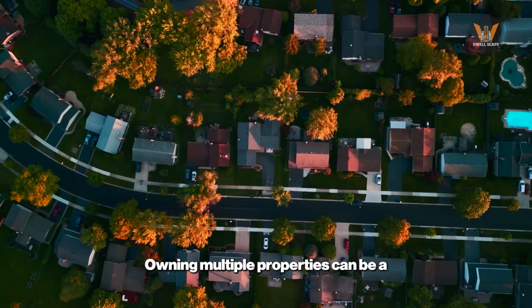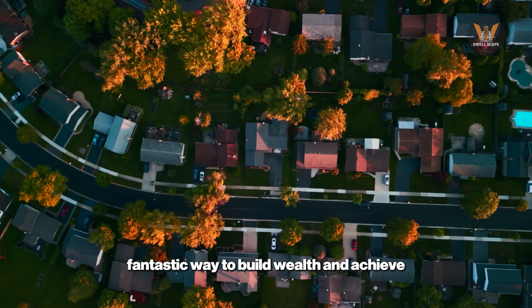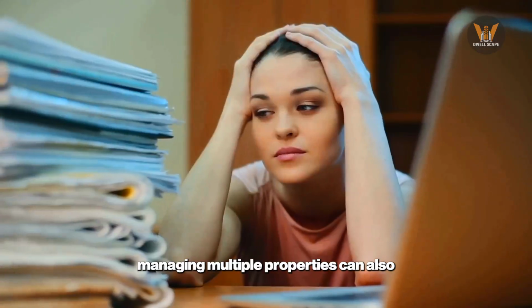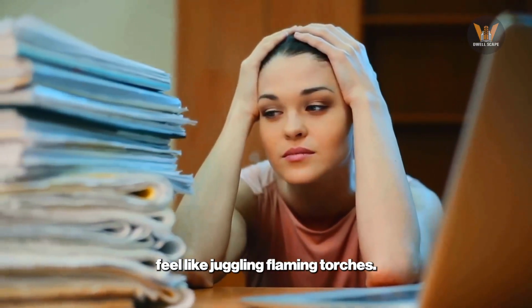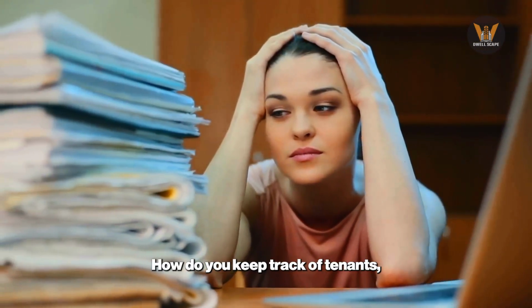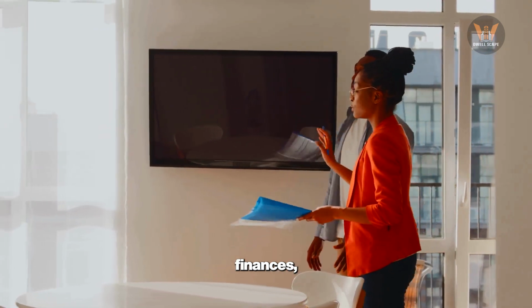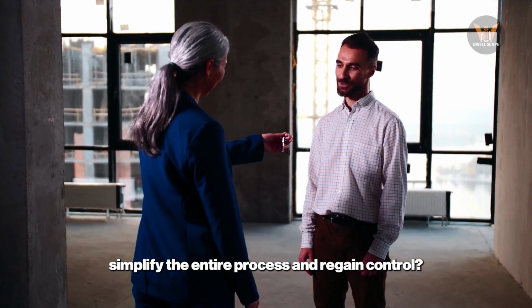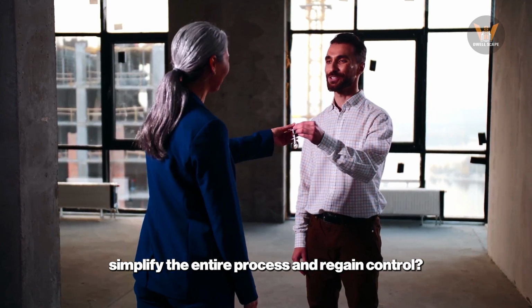Owning multiple properties can be a fantastic way to build wealth and achieve financial independence. But let's be honest, managing multiple properties can also feel like juggling flaming torches. How do you keep track of tenants, maintenance, finances, and laws without losing your mind? What if we told you it's possible to simplify the entire process and regain control?